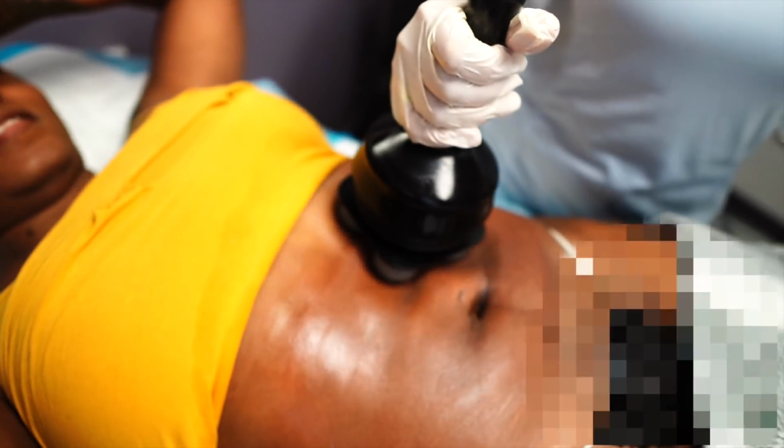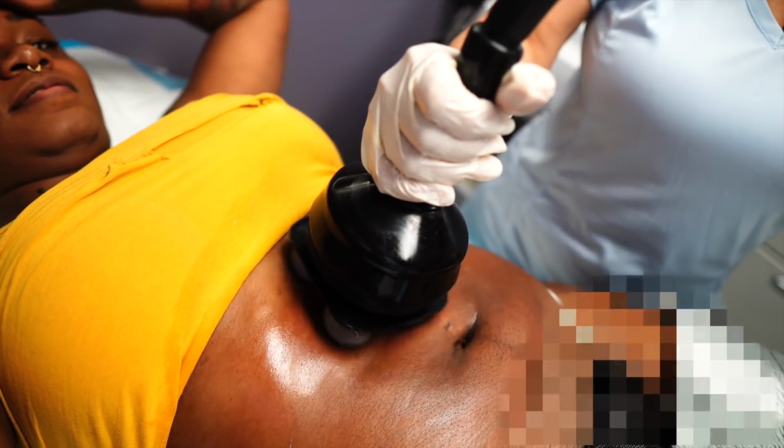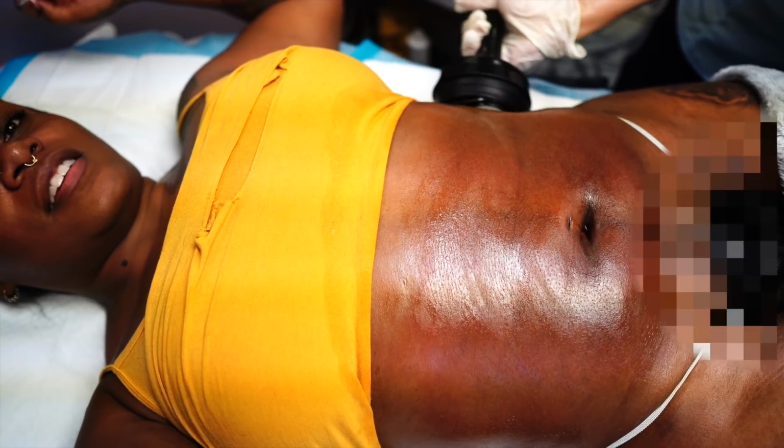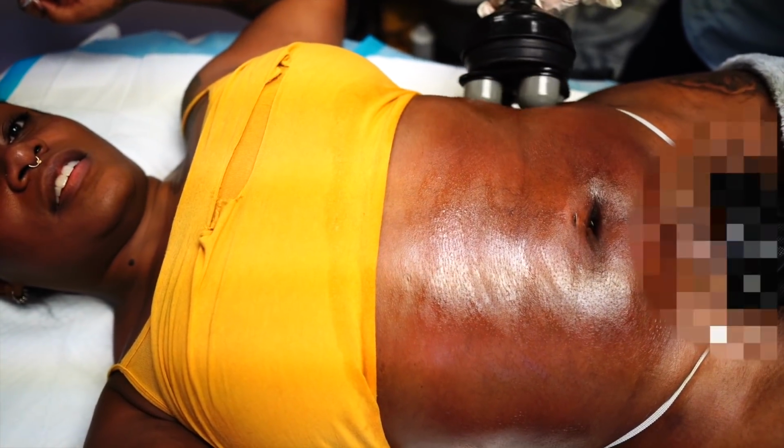Oh, that looks crazy. How does it feel? It doesn't hurt. Not nearly as much as last time. Last time, even if she touched my sides, I was screaming. It doesn't hurt at all.